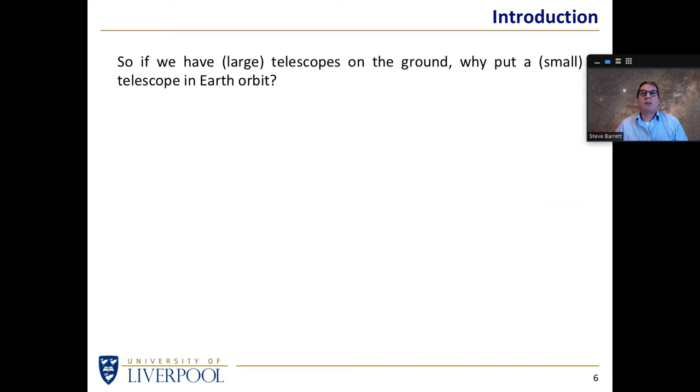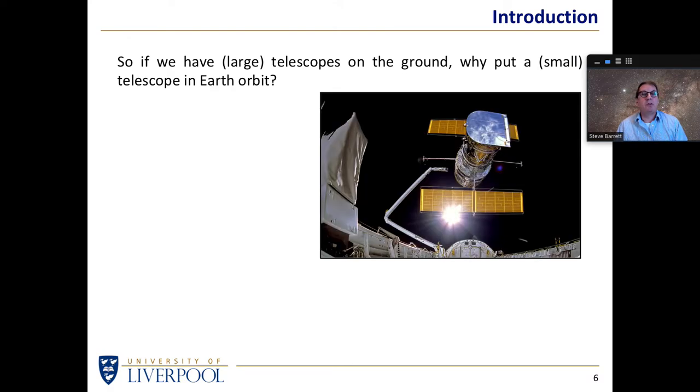So if we've got large telescopes and ever larger telescopes appearing on the ground, why put such a small telescope into Earth orbit? And the answer, of course, is to get away from the blurring effects of the Earth's atmosphere. So by placing a telescope above the atmosphere, we can get the full resolution that the mirror is capable of, whereas if we have the same telescope on the ground, the resolution will be distinctly worse because we're looking through the chaotic turbulence of the Earth's atmosphere.